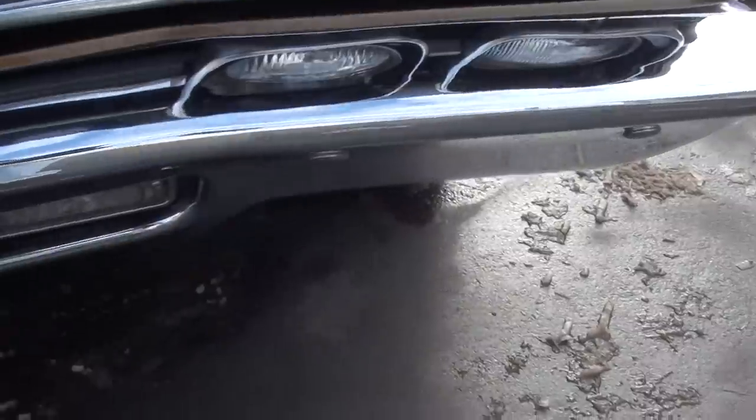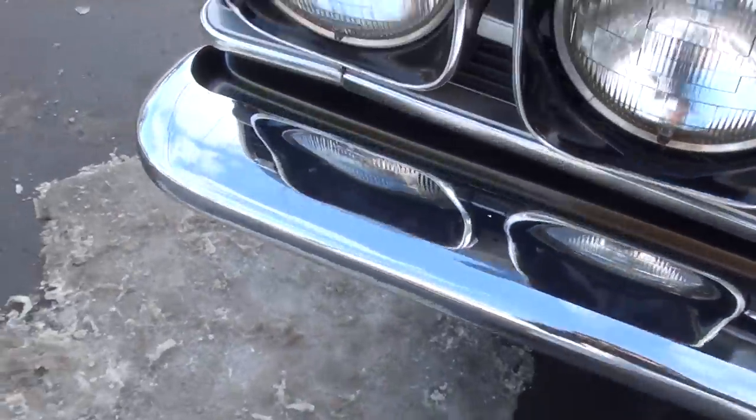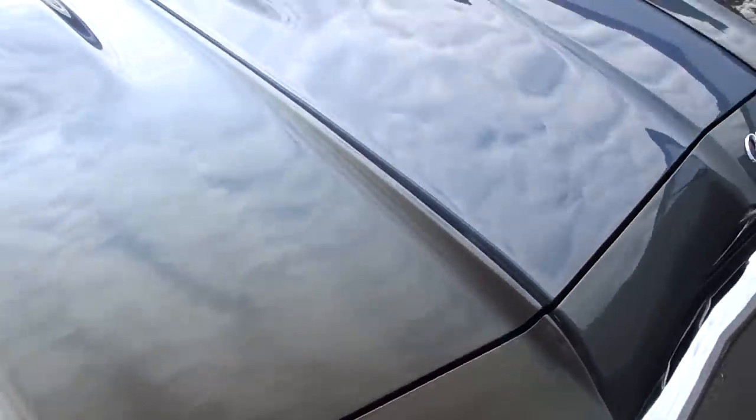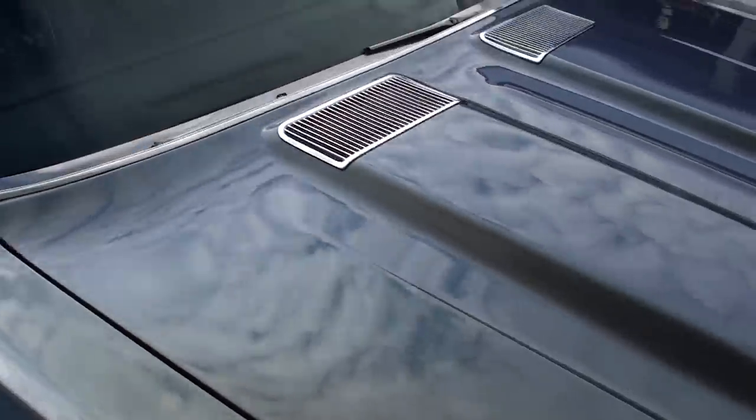Got a bunch of cars coming in, guys. Make sure you're keeping track of that website. I think we're up to about 14 new cars that are getting ready to hit the site, so they should be coming on one or two a day as Mother Nature allows for it.